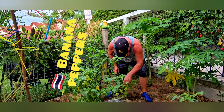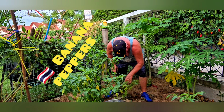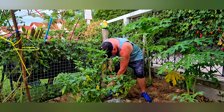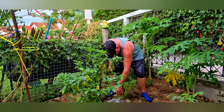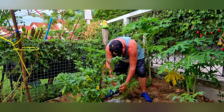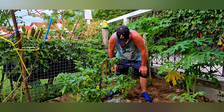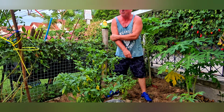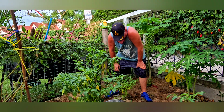Really got a good flavor, and they are more spicy than the typical banana peppers that I'm used to in the States. But we've been lucky here. I mean, we've gotten about the right amount of rainfall, you know, half an inch to an inch at a time. As a matter of fact, I was going to check the gauge. We'll do that here in a minute because I haven't checked the gauge in the last couple of days.